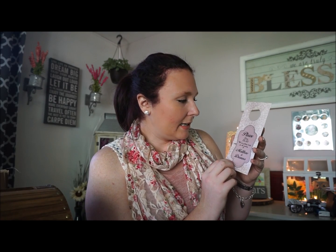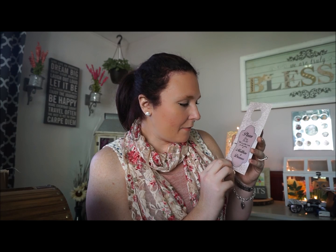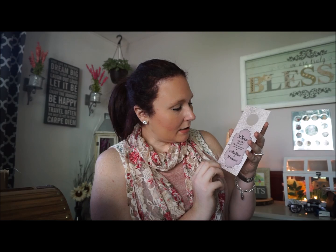This side says, please come in. We are getting ready for the wedding of Matthew and Deanna. And then on the back, it says, please do not disturb. We are recovering from the wedding of Matthew and Deanna. So I think that our guests will really enjoy these. I'll definitely be keeping one of these for my scrapbook, my wedding scrapbook.